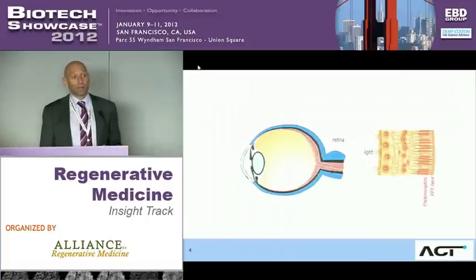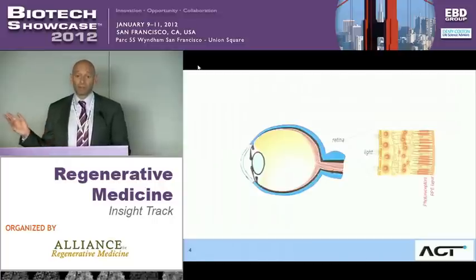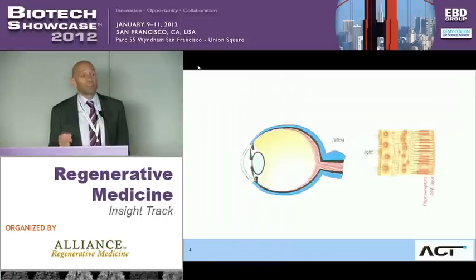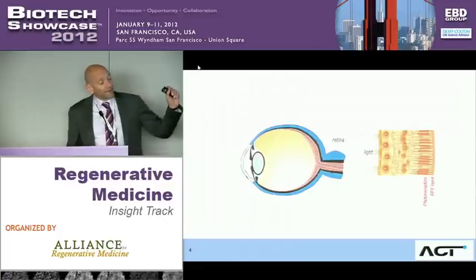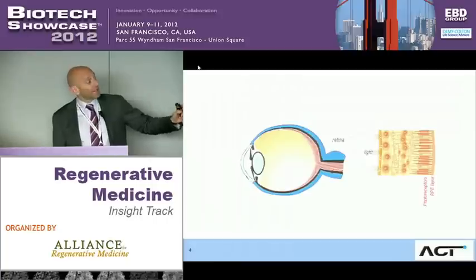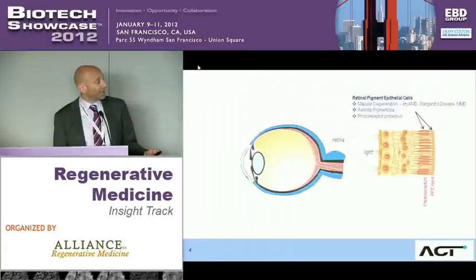The two indications that we're working on particularly right now are age-related macular degeneration, which, as you heard from Marty earlier today, is the leading cause of blindness in people over 55 years old. And our second indication is an orphan indication called Stargardt's macular dystrophy, which is a highly unfortunate juvenile form of the disease. We create these RPE cells out of the embryonic stem cells, and the RPE cells provide a whole bunch of different factors to the back of the macula. I'll talk about that in more detail later.